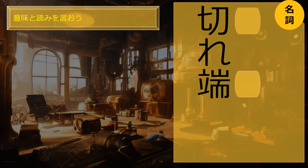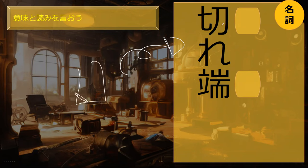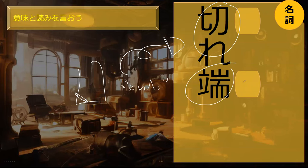Can you read this word for me? Tirehashi, the edges of the blade. Oh no, not a blade. Kirehashi. So it means scraps. Like you took a piece of paper and cut it with scissors, kire, and you're left with a bunch of ends. Because hashi means end and kire means to be cut. So these are ends that have been cut. Kirehashi. I see. Okay.